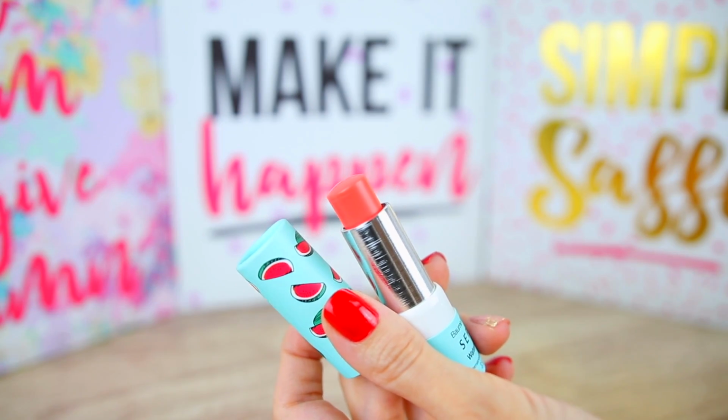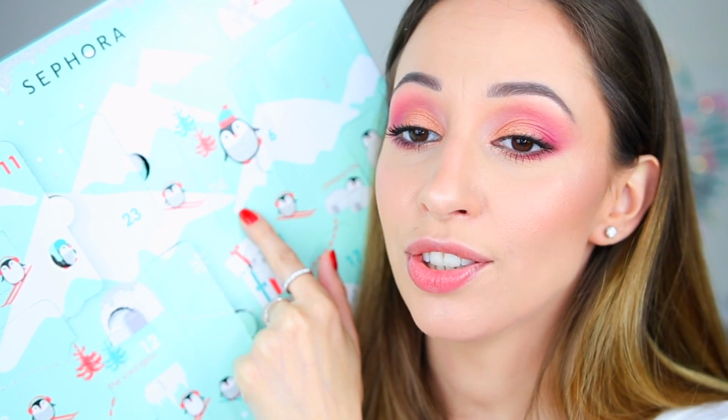Very nice. One thing is for sure, they really want us to have beautiful skin, beautiful lips, but we don't have makeup products. Here we have door number 24. We don't have an eyeshadow palette, a blush, mascara. Oh, at least it is makeup.